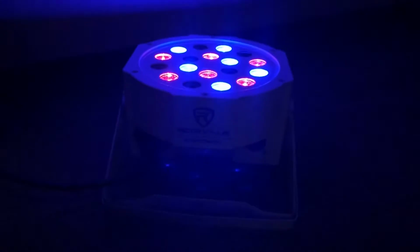So there's our uplights in action. The lights are on the backdrop there.